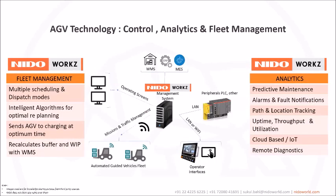So we have looked at what an AGV operates on, what the hardware at a local AGV level uses. Now, how do we control multiple AGVs together? How do we analyze the data coming out of it? How do we manage the entire fleet in an automated way?